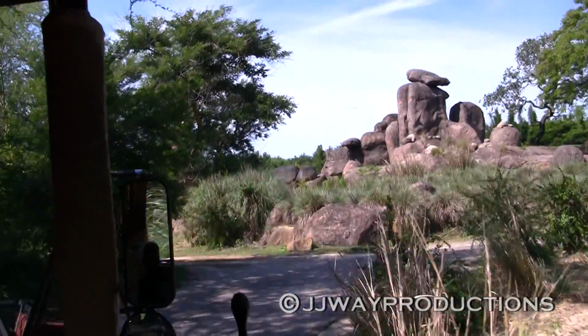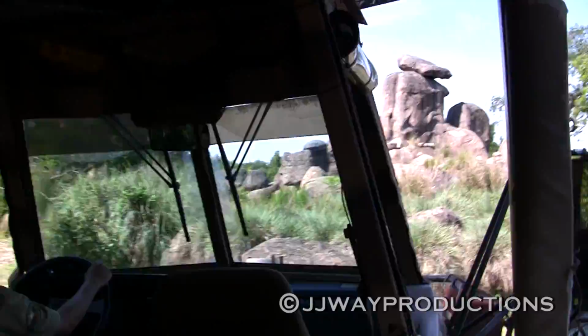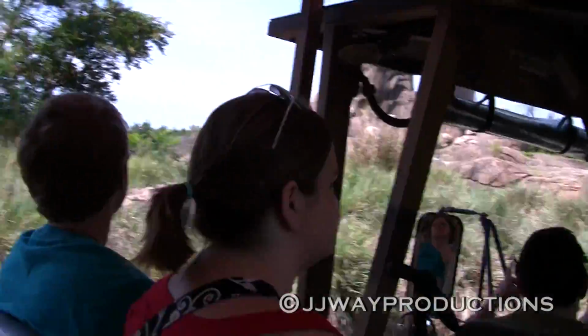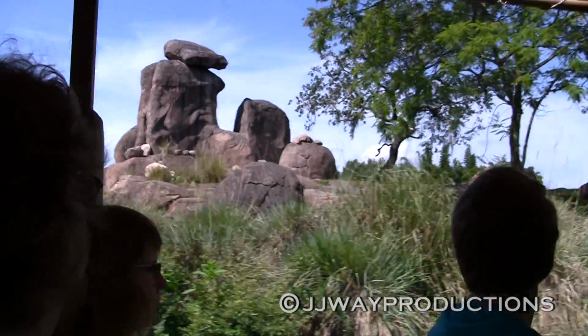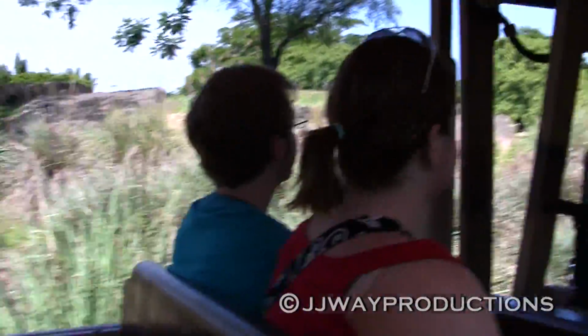Well, I do see we're approaching this rock formation up here in front of the truck. That's called a kopje. They stick out all over the grasslands, and predators love to hang out on those, like cheetahs and lions and stuff. Yeah, that's a great place to spot any prey down here they might want to chase after.